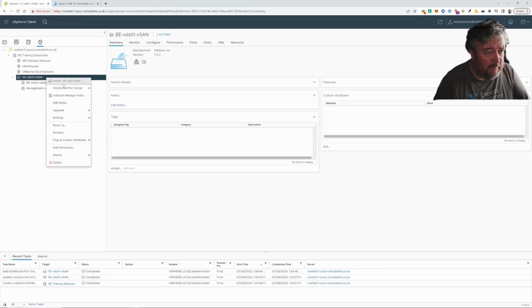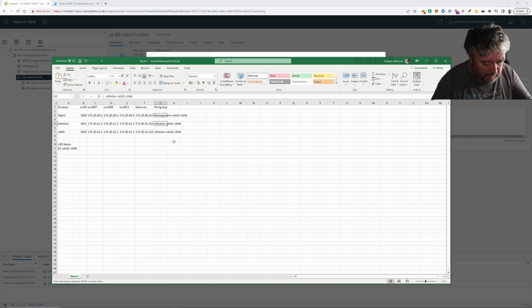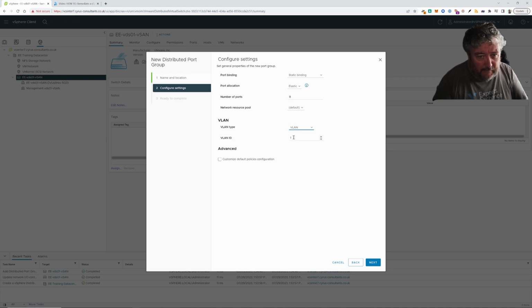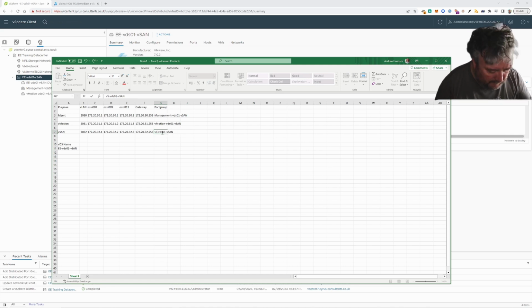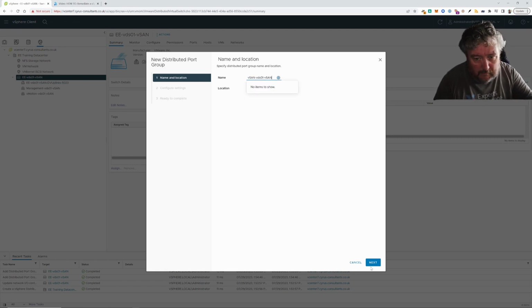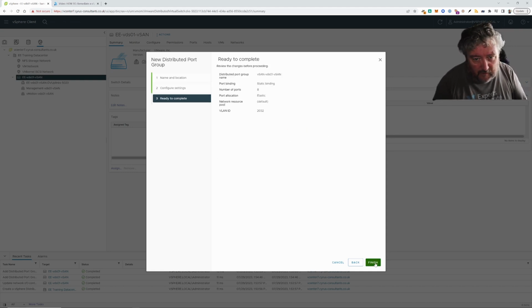And I'm doing exactly the same again. I'm going to do distributed port group, new distributed port group. Now, I'm doing this via the GUI, but all this can be done via PowerShell. Next, VLAN 2031, followed by next, followed by finish. And finally, our vMotion. That's wrong. That should say vSAN. Somebody's been cutting and pasting again. So, distributed port group, new distributed port group. Next, 2032, followed by next, followed by finish.